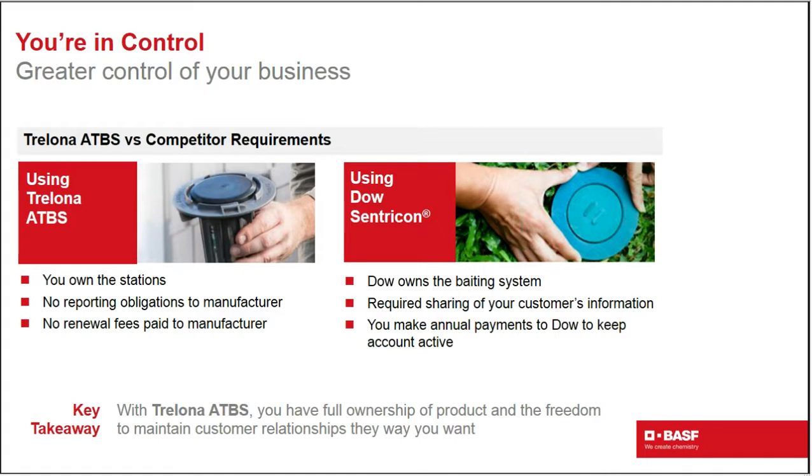Pest professionals also have greater control of their business by owning TrelonaATBS. So when we compare to the leading competitor where the stations and the system is leased from the manufacturer, pest professionals who own TrelonaATBS would experience greater freedom and control to maintain their customer relationships exactly the way they want. You fully own these stations. You don't have to report any information back to BASF and are not required to pay fees to BASF to maintain your customers' accounts.